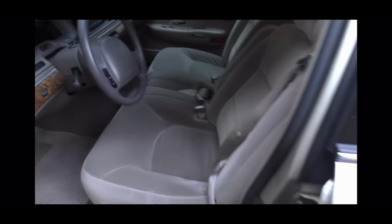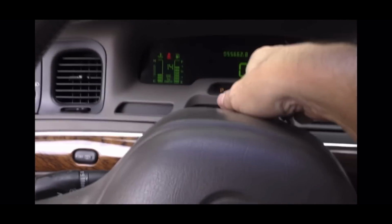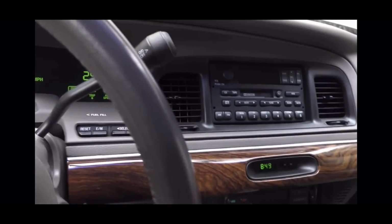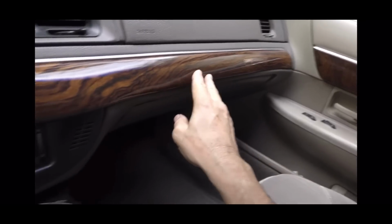Still in immaculate shape, and it's got semi-bucket seats. It's not the old bench seats like they had when I was a kid. The back's a little more couchy, but you can see there's some serious legroom in this thing. And this one's unique because it's got the digital dash. It's still working perfectly fine, too. Of course, it has power everything. The radio's got a lot of set buttons on it for something this old, 1999. It's pretty well set up, and look, the wood dash is still in good shape.